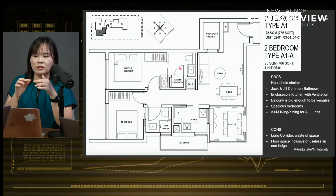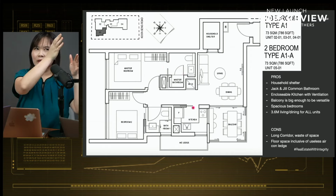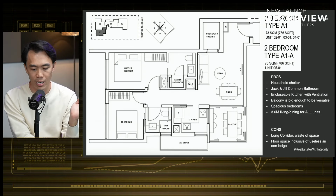Because normally if you see the floor plans of the master, you actually have your wardrobe like how to parallel a little bit. Like this. So this is actually extra space. Right. And I think the way they position the window of the bedroom is quite smart because towards the balcony and the kitchen side, it is actually facing towards another condo development called Casa Feliz.